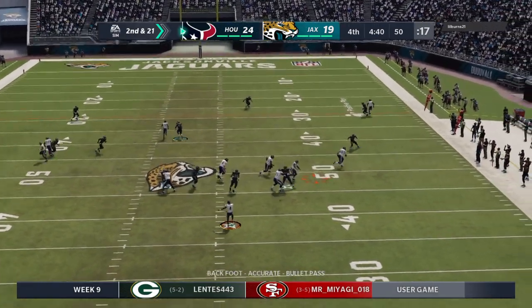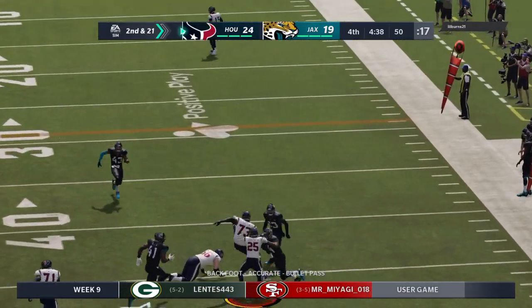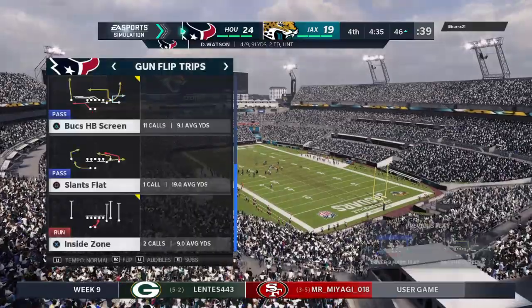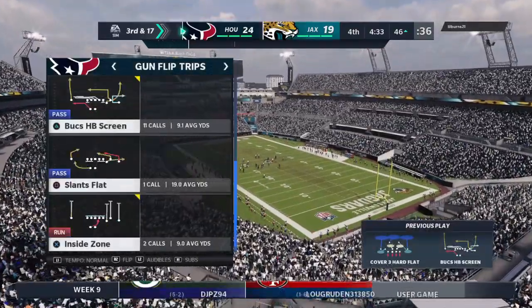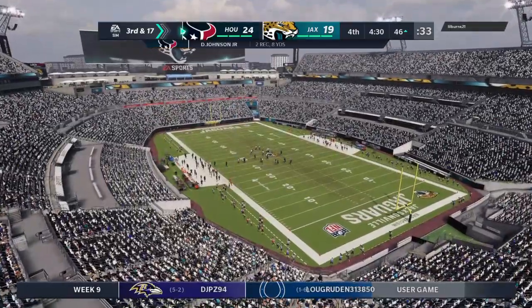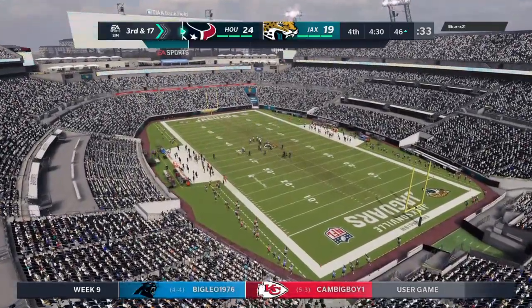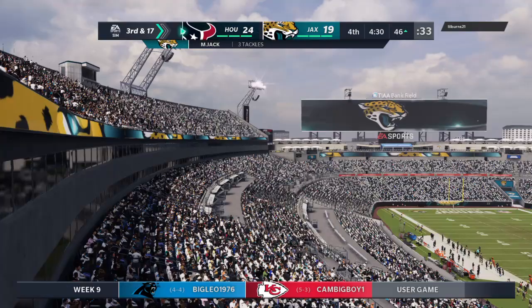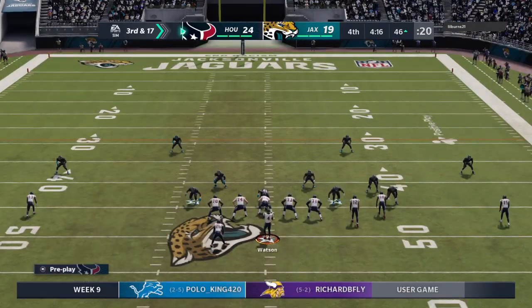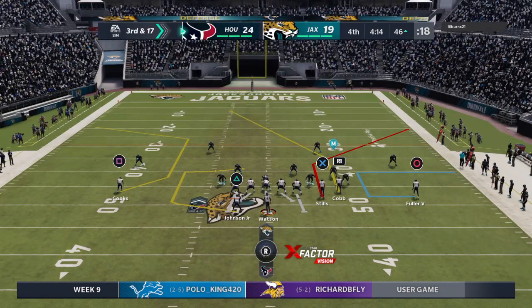From the 50, it's Watson. They'll try and set up the screen. It's complete. A good job defensively to hold that to 4 yards, and now it's 3rd down. So many things have to come together just right for a screen pass to break for big yardage. The blocking, the timing of the pass to the runner, everything has to fit together just right. But on that play, the defense was able to disrupt things and hold it to a short gain.